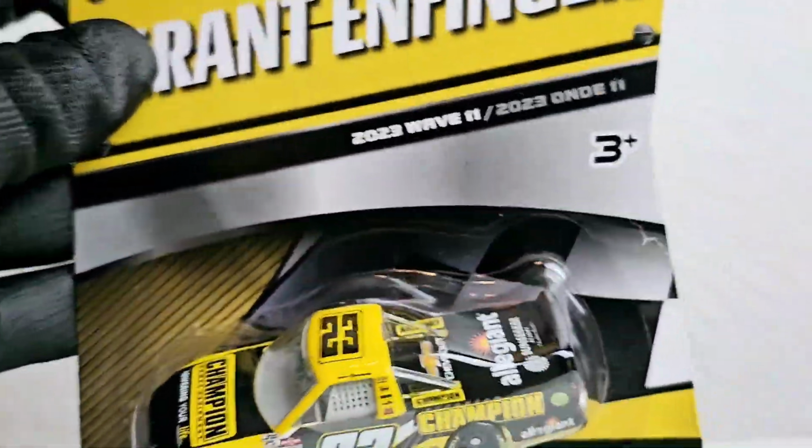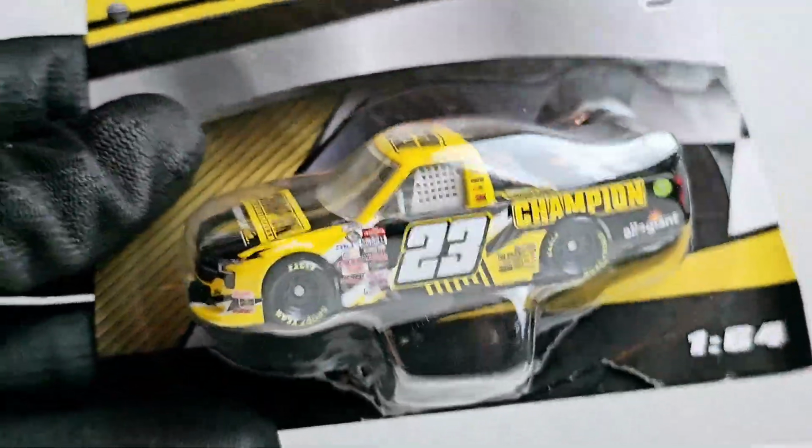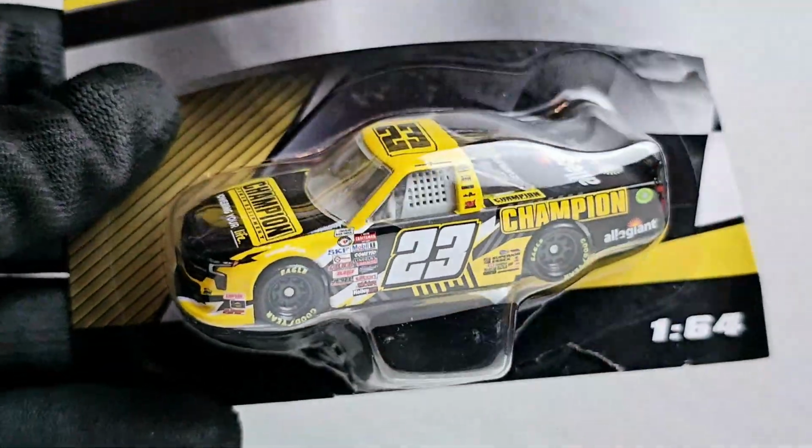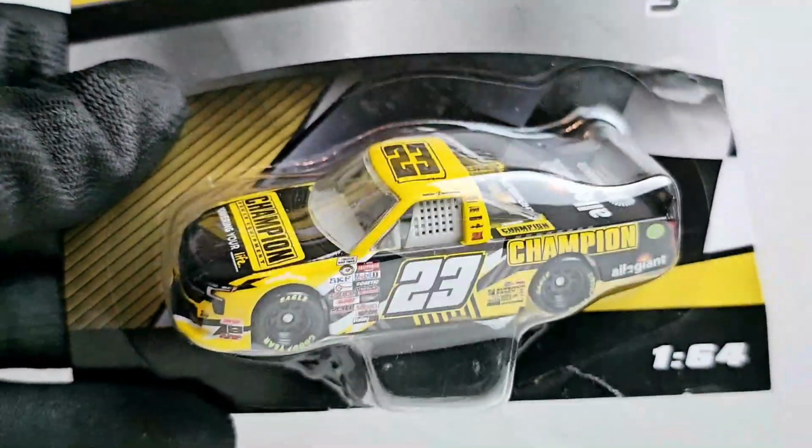Probably explains why I got this car. But anyways, check your Targets. I think that's where I got this from. But anyways, let's go and start off the official unboxing and the diecast review of Grant Enfinger's 2023 Champion truck.